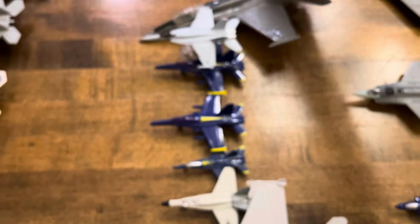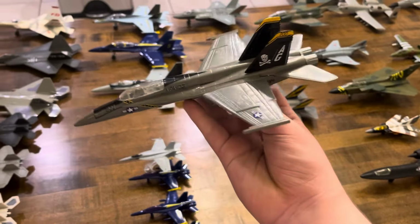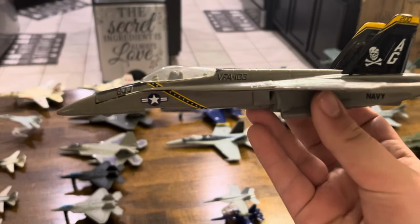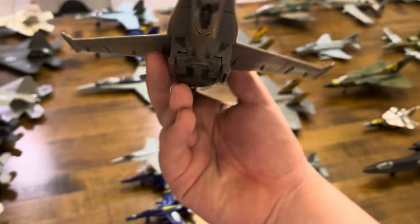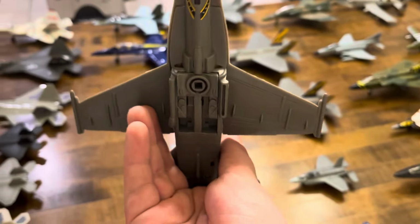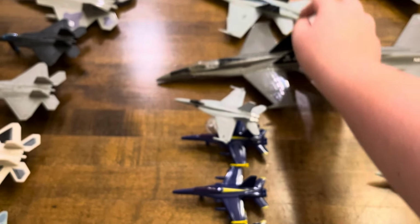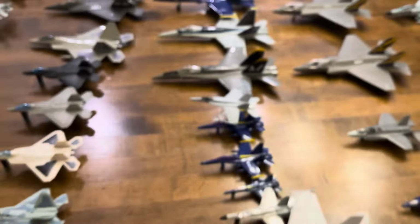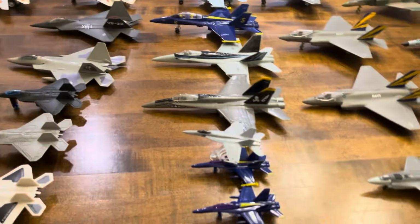Very good model. Moving on, we got the in-air Jolly Rogers F-18. Sorry, it's having a hard time focusing. VFA 103. Nice model to it. It had gears, but I chose not to put them in. Yeah, you can tell it's very compressed because they're bumping each other a lot. Man, the camera has a very hard time focusing.